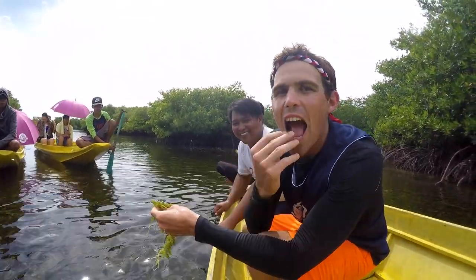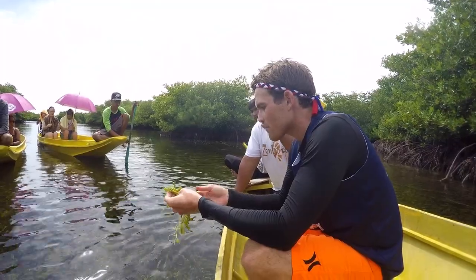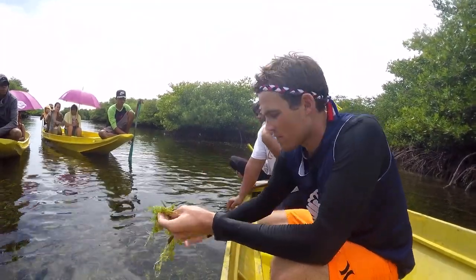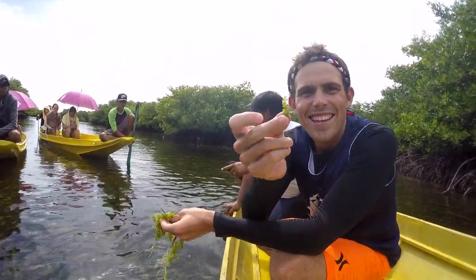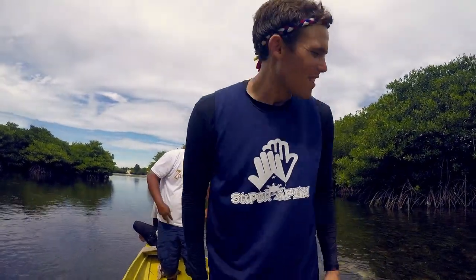Grapes of the sea. Yeah, it's good actually. It is rich in iodine, so if you have problems with goiter, pwede ito. Goiter. And also, mataas na po ito sa antioxidant. There's so many lato here, it's super abundant. Really cool.